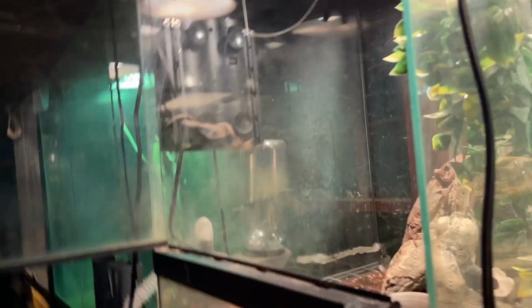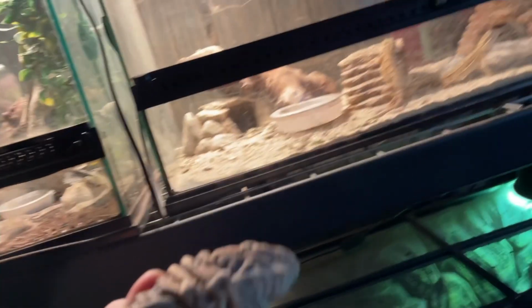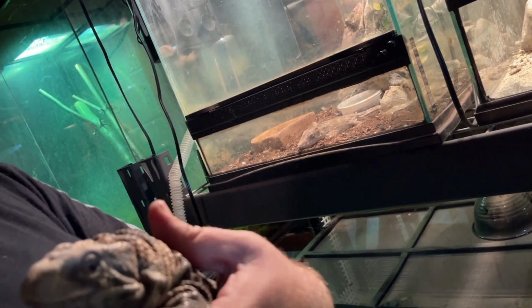Let's see, we got a Savannah monitor right here. This guy was brought to us a little on the chubby side, so we're trying to get him back into health and eating a little bit healthier. Get some of these rolls off of him. Hopefully he'll be ready to adopt in another month or two when he's lost some weight and got a little bit healthier. Make sure he's got a proper diet and the nutrients and vitamins they're supposed to be getting.